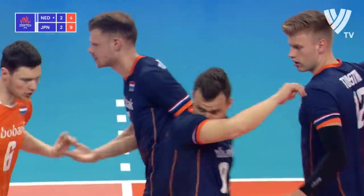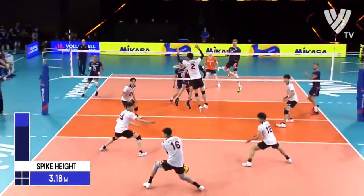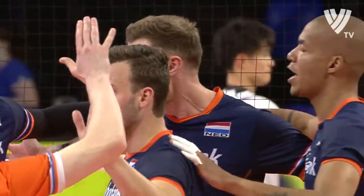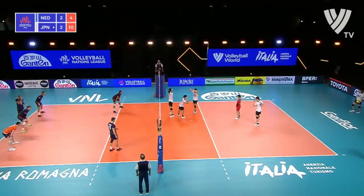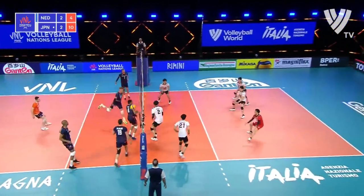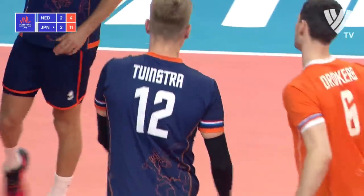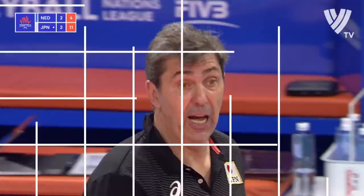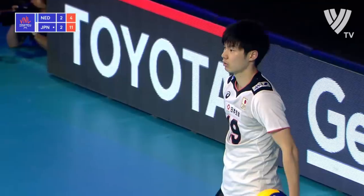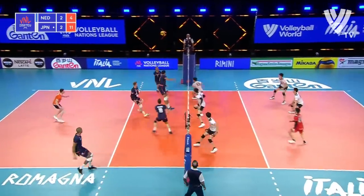Massive swing! The fury came out in that swing by Parkinson. Netherlands on an absolute rant. That's been served. Pipe into the net. Netherlands almost falling apart over there. So many errors creeping in, and in this fifth set, every error means a point, and Japan now have 11 of those 15 points. Top spin, making Netherlands work for it.